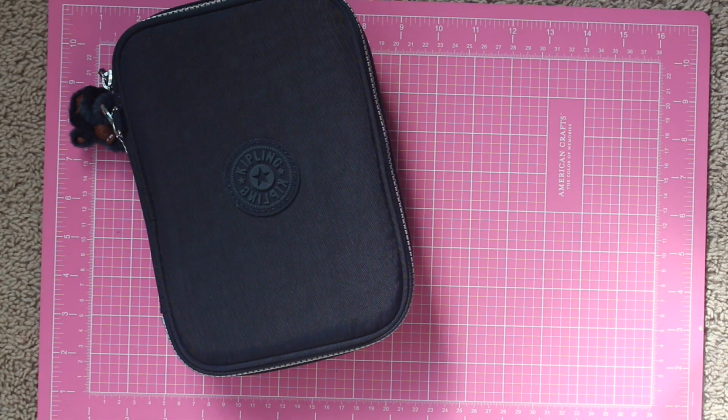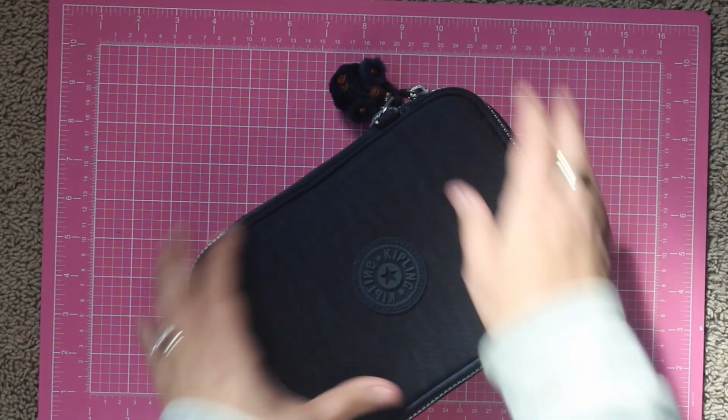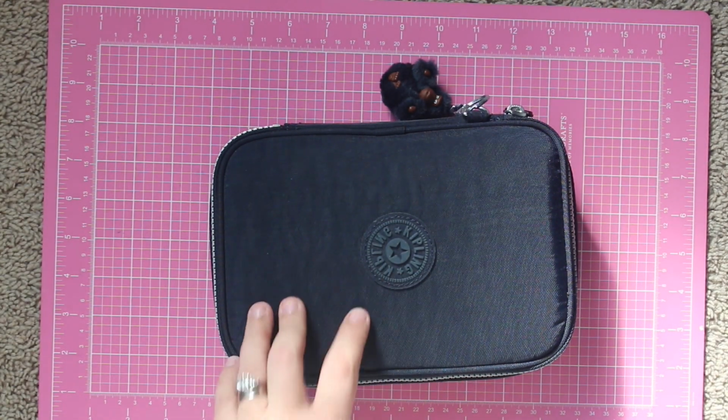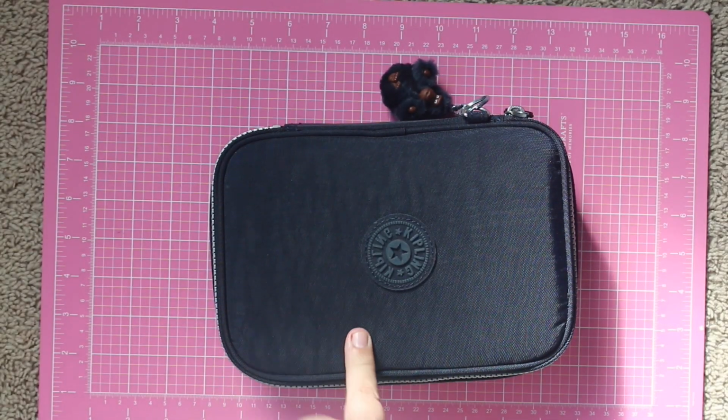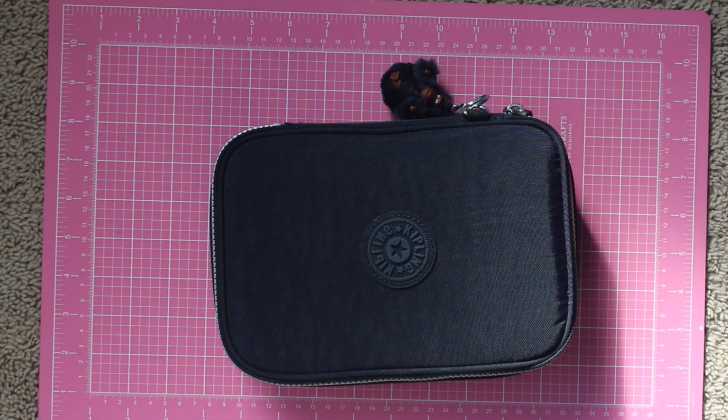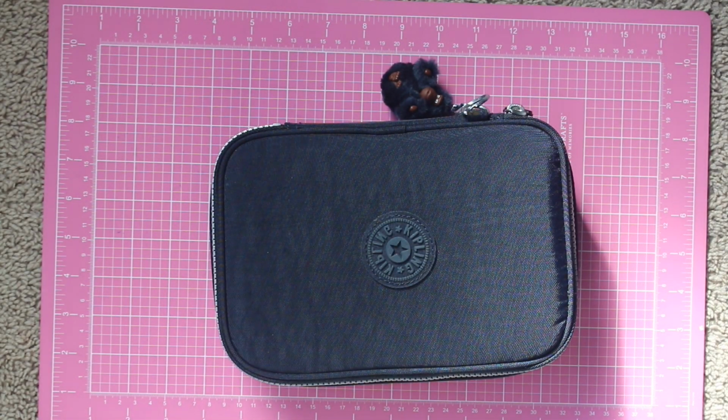So this is the main pen I use in my planner. The other favorite planner tools I have: a Kipling pen box, pen case, pencil case. I can't remember what this is called. It's navy blue, and I have a big one and a small one. The small one I keep in my bag all the time, and I'm going to show that in a what's in my bag video. But this is my main one.